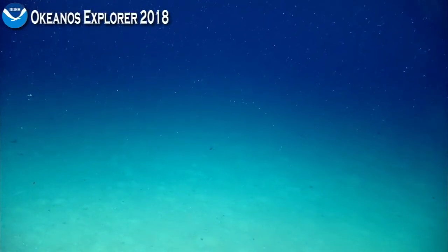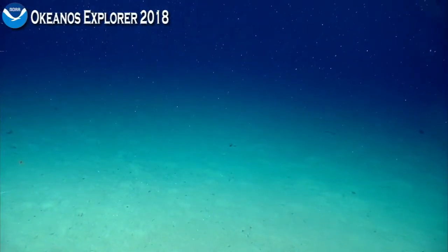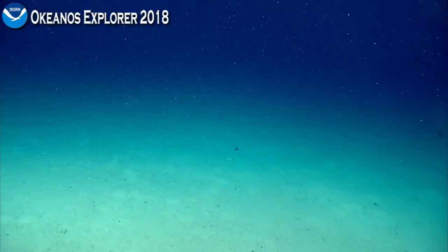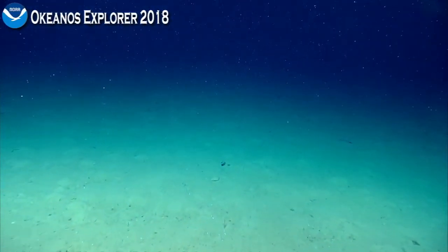All right, looks like waypoint 3 from the sled is 344. We still got moves going pretty constantly. I think we just came to our stop.